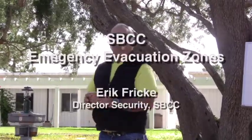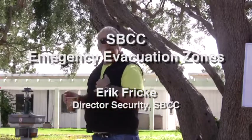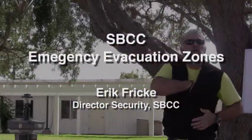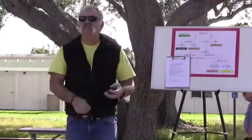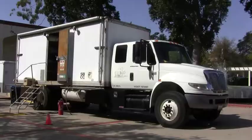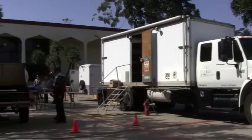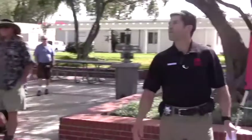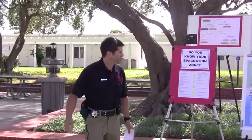Okay, Eric, where are you? Right here. Okay, what's going to happen next is we're going to do a brief discussion on where designated evacuation areas are located. And then after that, we're going to have a tour of our Woolly, which is our mobile command post that has all these great things. Okay, if I could have everybody's attention. Hey, come on in.